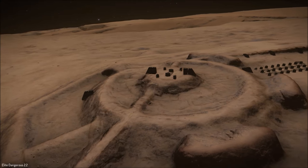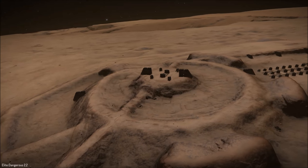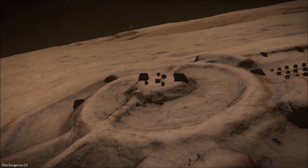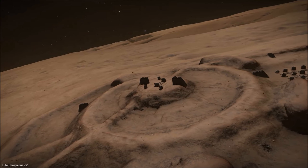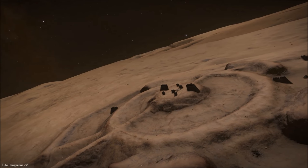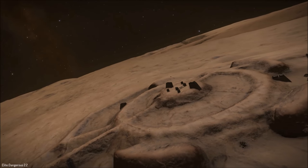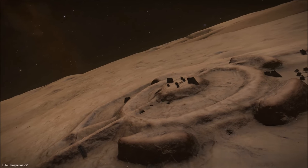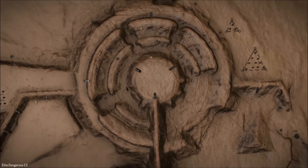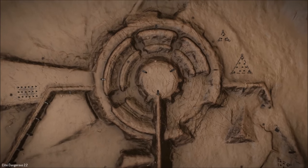The reason why I think that is because looking at it, the way it all seems to be laid out is very similar and reminiscent of burial mounds found on Earth, whether it be from Vikings or other ancient civilizations. Again, looking at it from orbit, you can see that it's got concentric circles going on with a central hub and almost like a central spine coming down.